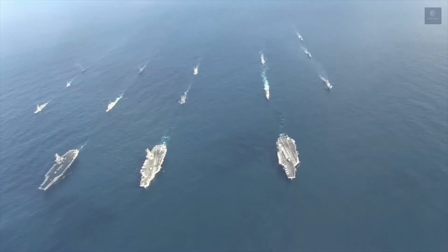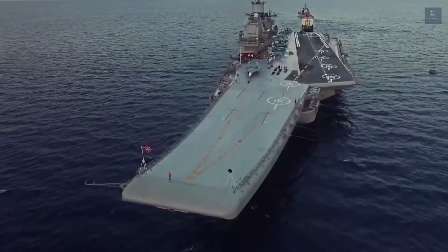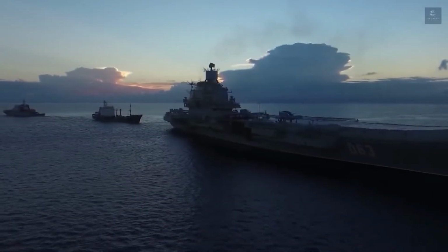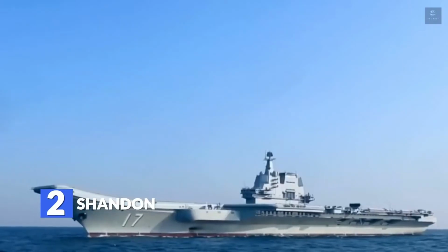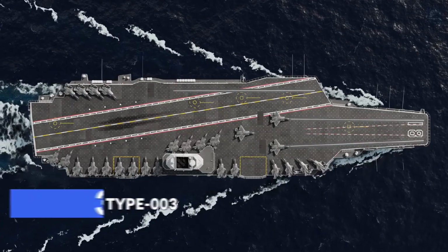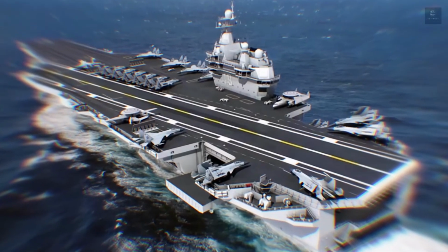How many carriers will China ultimately have? China currently has 2 flat-tops, but the ships are of varying usefulness. The first, Liaoning, is a training carrier and would be marginally useful in wartime. The second, Shandong, was built for war but has all of Liaoning's limitations. Type-003 will be the first carrier with combat capability approaching Western carriers.